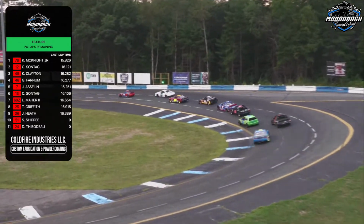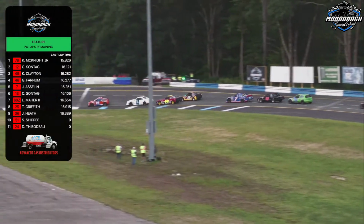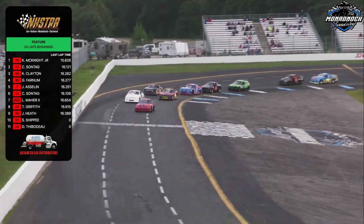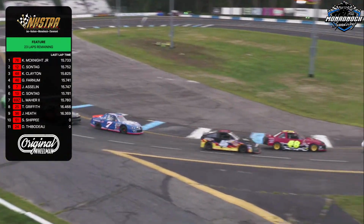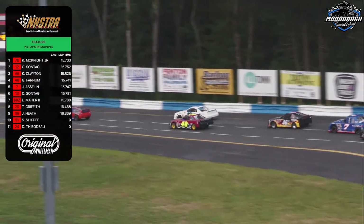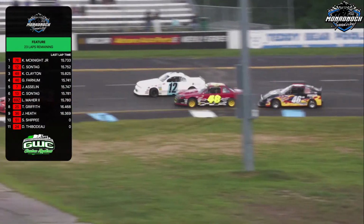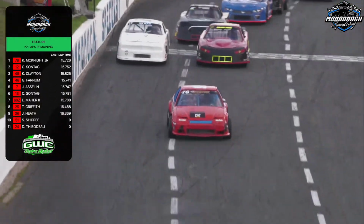Well, I'll tell you, now they string it out down the backstretch. McKnight's got that car squared away. Sontag running second, but the 46, if he's dialed in, he'll just go to the outside and go by everybody down into turn 1. The 46 of Gordon Farnham, your point leader, challenging for the national championship as well, dives in behind the 48, see if he'll lead him through as they come down to complete lap number 3.